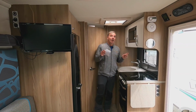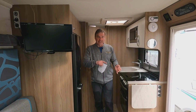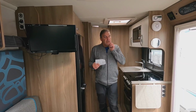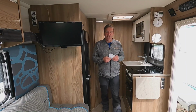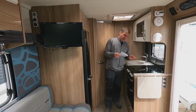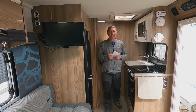You might be, but don't forget, on the other van we had a fixed bed, we had obviously the big bench seats, and it is a bigger van. So both of them do have the merits in different ways. So this again is a more compact van. Again, probably a year or two ago, it's probably a £38,000 to £40,000 van.